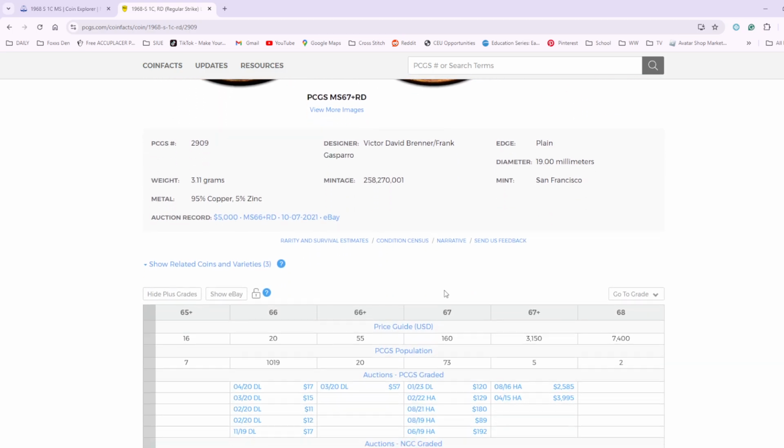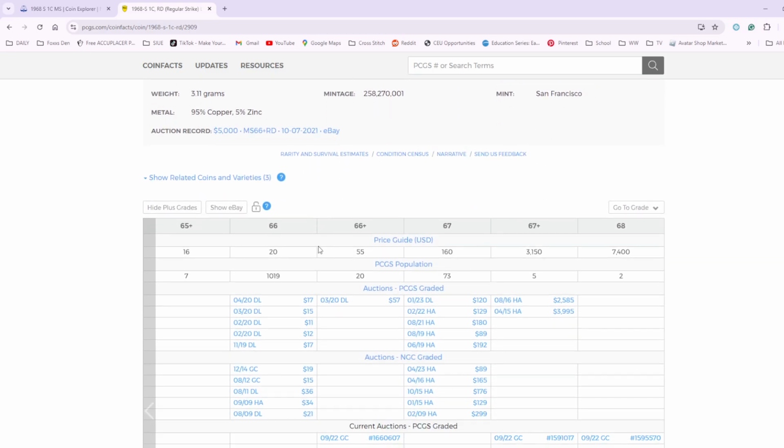All right. So, an MS 66 plus is worth more than what it costs to send it in to be graded through PCGS, because it costs about $40. I get pictures with my stuff, because I like to have visual references of grades and what the coins look like, to base things on and teach you guys with, too, as I'm learning. I've been doing this for about a year, so this is new to me.